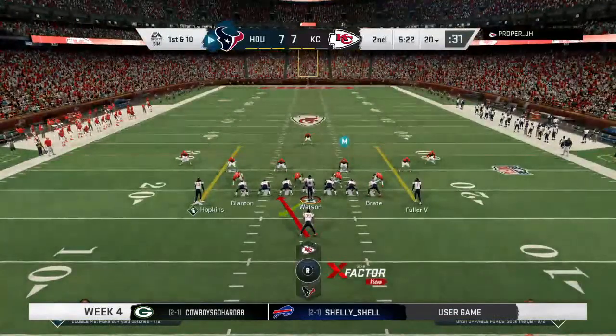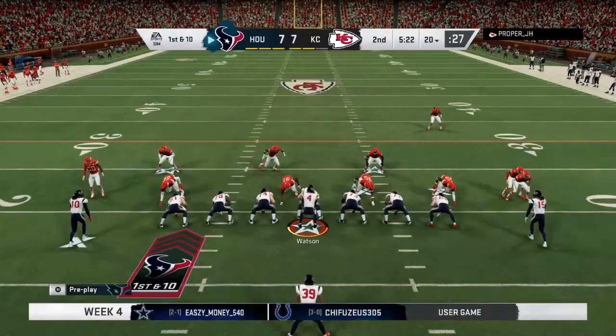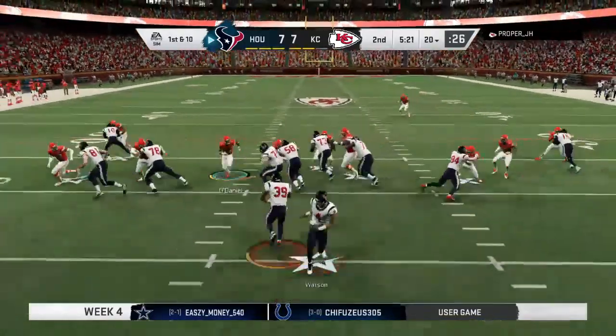The Texans offense ready to go here for their next drive. The last possession, these guys were able to tie the game with a touchdown, and now they'll have a chance to move out in front.